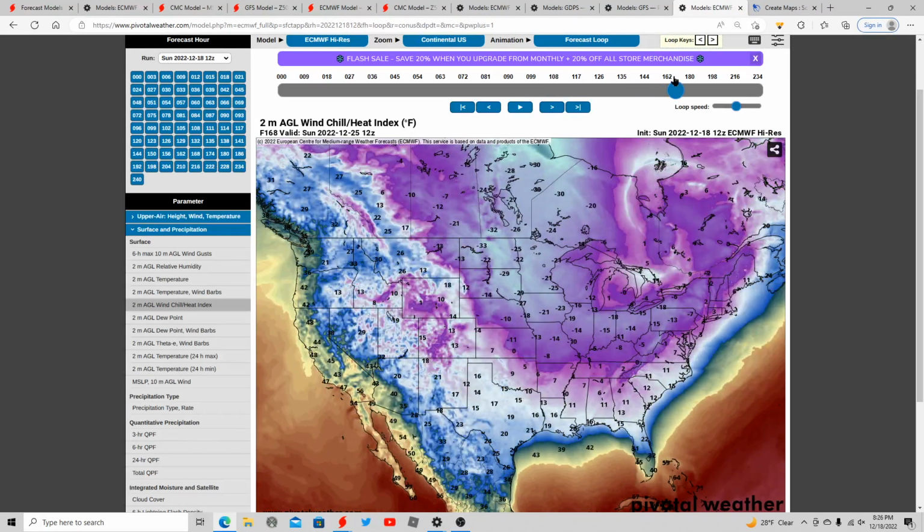And here you go, going into Christmas morning. The wind chills are not nearly as bad, but still very cold out there. I mean, 10 to 20 degrees below zero across the Ohio Valley, the interior Northeast, back into parts of the Midwest and the plains as well.